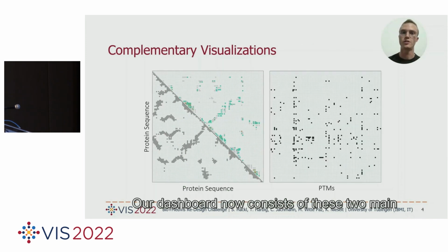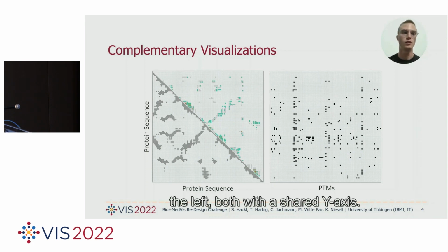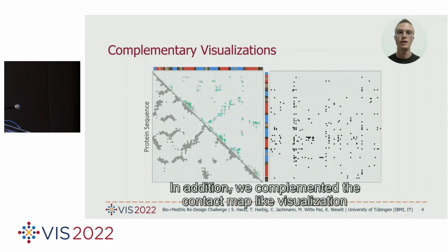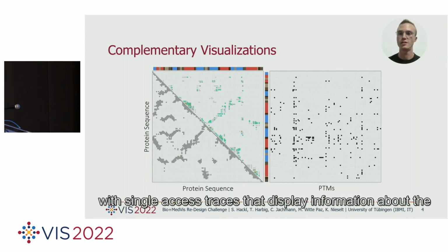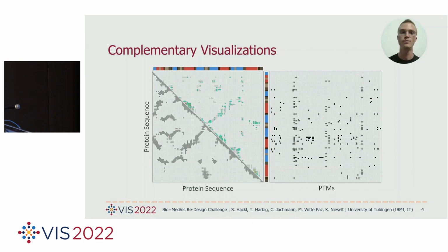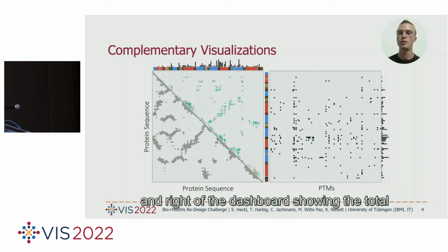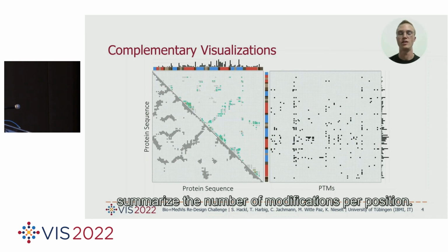Our dashboard now consists of these two main components, the PTM presence-absence map on the right and the contact map-like visualization on the left, both with a shared y-axis. In addition, we complemented the contact map-like visualization with single-axis traces that display information about the secondary structure per position. For example, whether being in a helix, a beta sheet, or loop. Furthermore, we added bar charts at the top and right of the dashboard showing the total number of PTMs per primary sequence position to summarize the number of modifications per position.